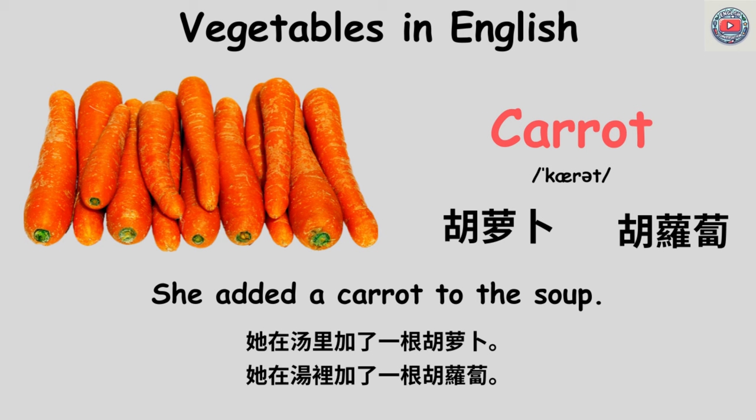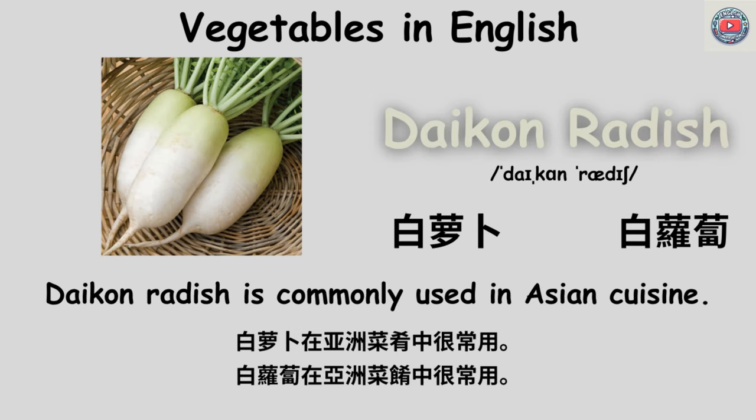Carrot. She added a carrot to the soup. Daikon radish. Daikon radish is commonly used in Asian cuisine.